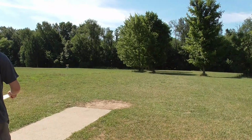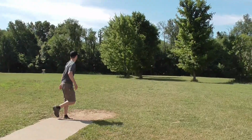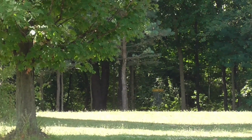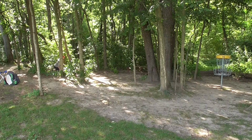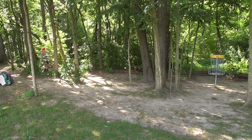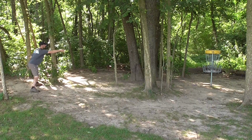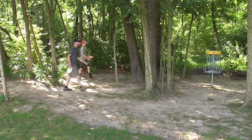And I've got a Glow Stalker here again. Oh, come on. Hold it. That'll be fine. Be a good look at it. Little left as well. I like it. Close here, but there's lots of trees. Yeah, I thought that one was in. After it went through the gap that I had to hit there, I thought it was in for sure. Good birdie. Had to straddle to hit the gap there.